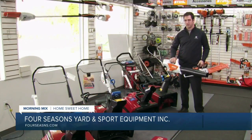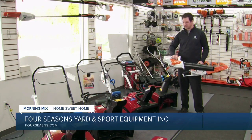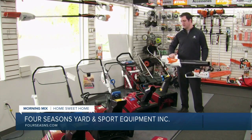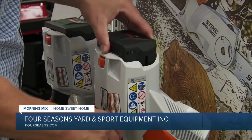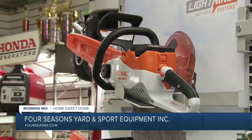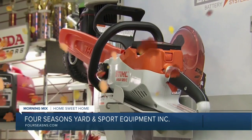Stihl has also upgraded a lot of their handheld stuff. They'll have battery options. These are the MSA models. They have a chainsaw, you have blowers, you also can use a trimmer, a hedger. They have many options, all of them using various size batteries. Depending on which size you go with will be the duration of its life, giving you plenty of options, especially when you don't have to deal with mixed gas anymore.